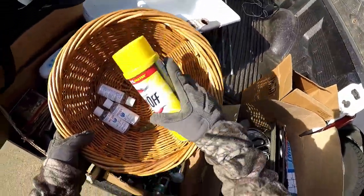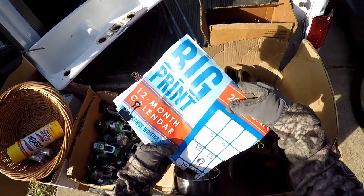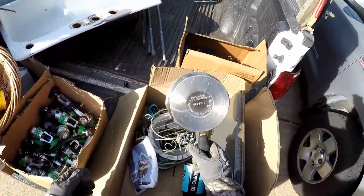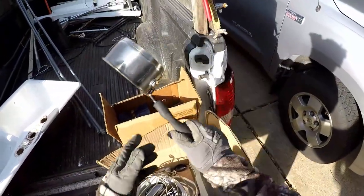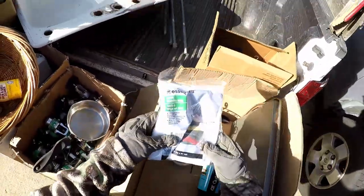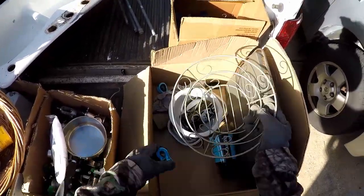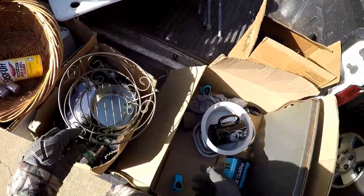There's our hand sanitizer, oven cleaner, calendar, trash. Got some garage sale stuff, some pans. Got a pot. It's stainless, so that's a plus. Mesh laundry bag. I guess this is like a little fruit basket for your fruit. Probably get 50 cents to a dollar for it.